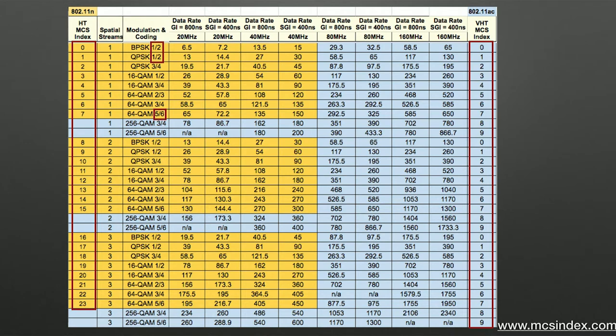In .AC, this was simplified a little bit to not count every spatial stream as a separate MCS, but we just repeat 0 through 9. Now, if you don't know what I mean by spatial streams, that's okay. We're going to get to that before we're done.